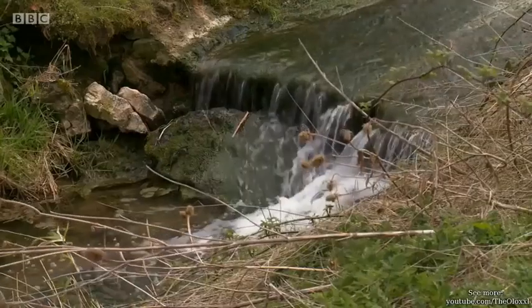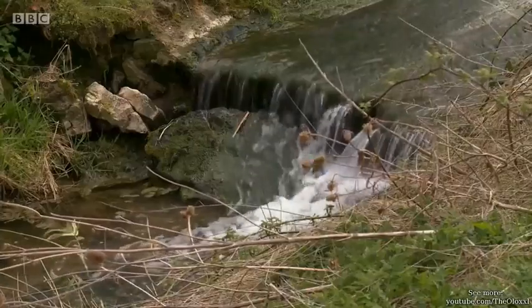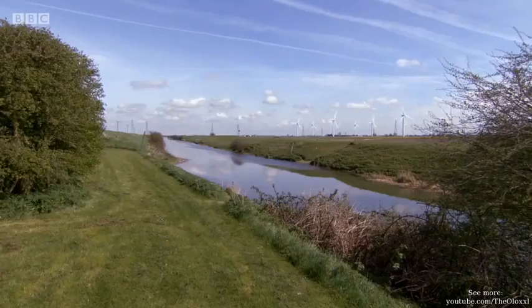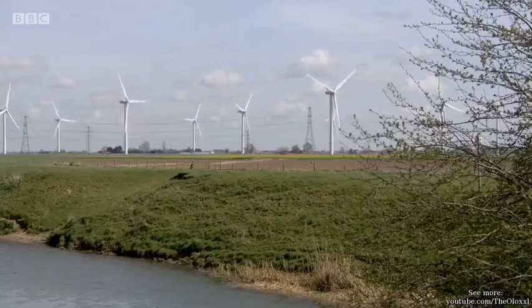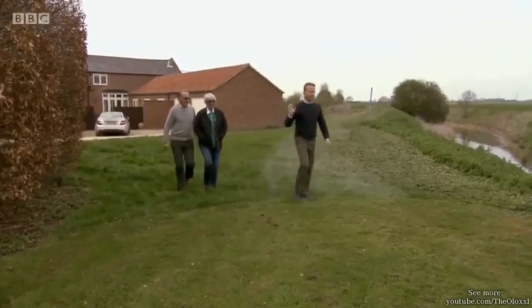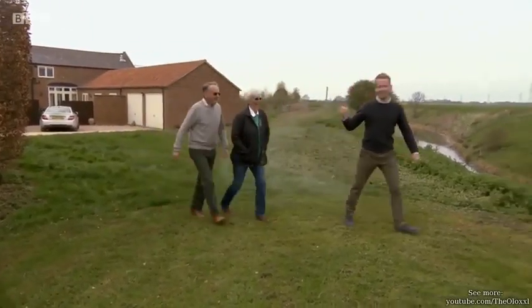3 miles outside of the village, in a very rural location, is our rather special mystery house. It's surrounded by open countryside inside of a wind farm, as well as some water. Now then, before we get to the house, I want to show you this.